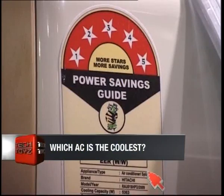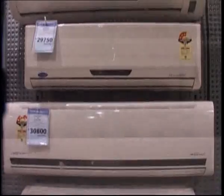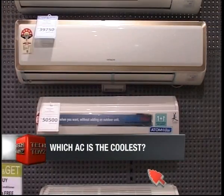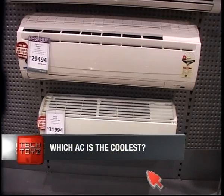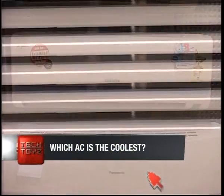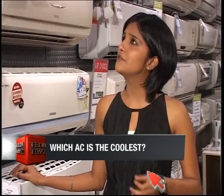Split ACs are energy efficient, powerful and claim to come with a host of features like motion sensing that follows the person in the room, intelligent eye and multi-split that allows you to work multiple ACs from a single compressor. And to top it, they're both compact and attractive, like LG's Art Cool series for one. But looks and features apart, buying an AC can be quite tricky.